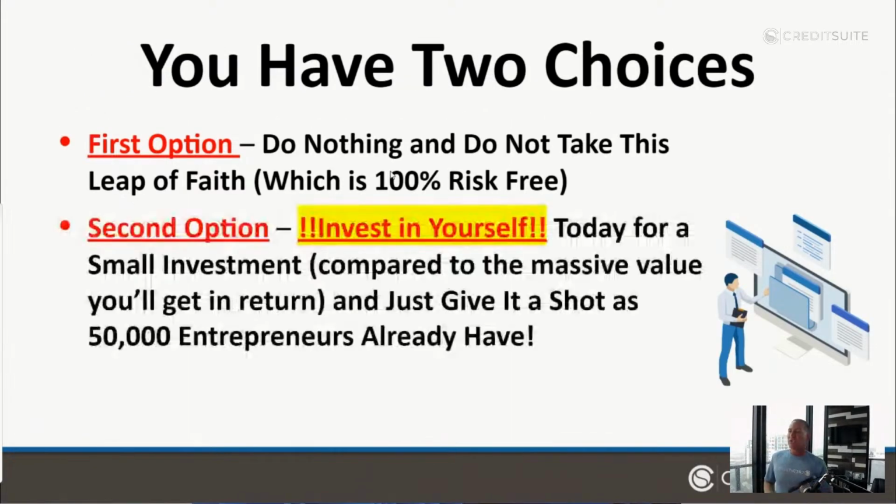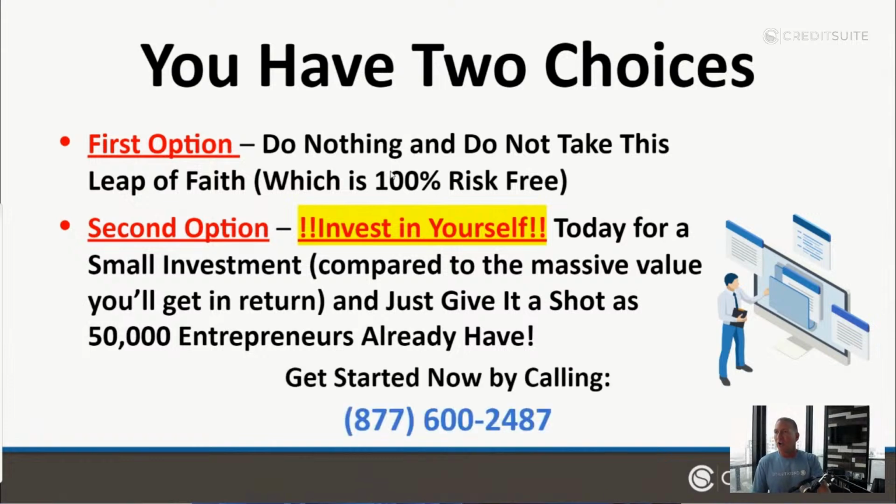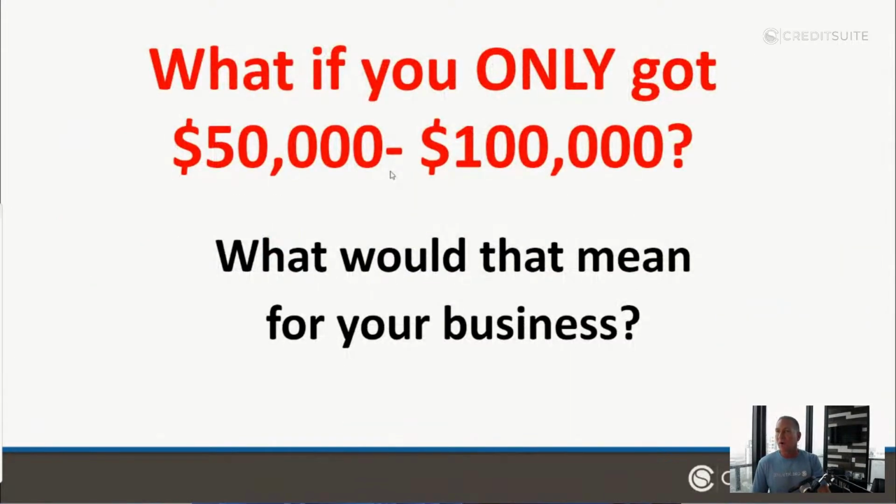So that gives you a couple choices. One, don't do anything. Do not take the leap of faith, and you get what you get, right? The results you've been getting now is what you can continue to get. Or the second thing is invest in yourself. So for a small investment compared to the massive amount of benefit you get, all of a sudden you give it a shot and you start getting the same results that we've helped 50,000 entrepreneurs get. It's why we have hundreds and hundreds of testimonials online and hundreds of results online as well, right?